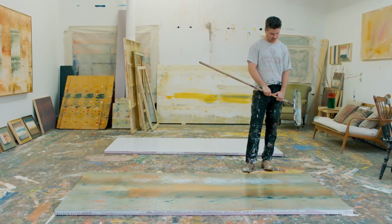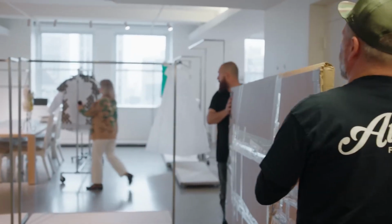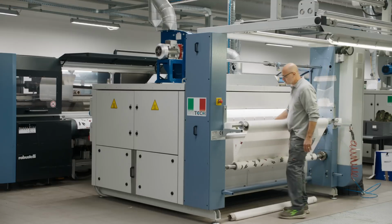We'll take the pieces and we work with a scanner in Midtown who can scan such large scale works. And then it's sent to our mill in Italy, Gentile, and they begin recreating it.